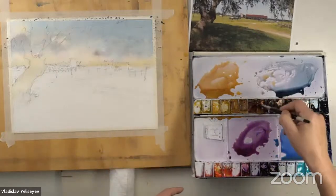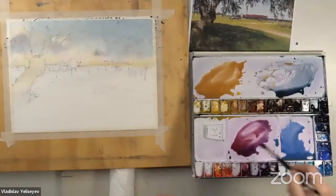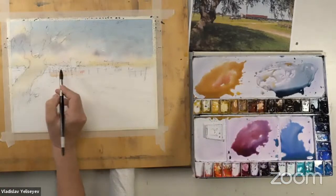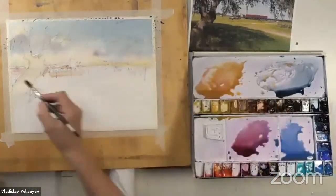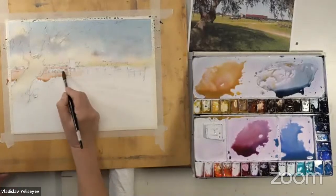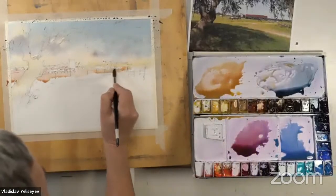First I will do this wash in a warm, very nice big wash like this. Look at this. I'm avoiding the cows over there. Some of them have whiter spots. We might just use the whiteness of the paper and I'm going to loosely just apply this. I'm keeping an eye on the road here. Again, there are some cows there.